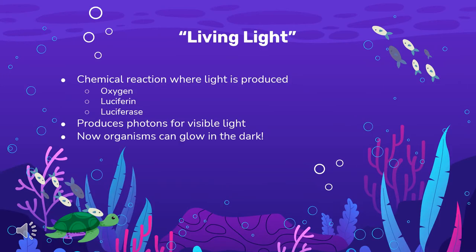So what exactly is bioluminescence? When you break down the word, you get bio, which means living, and then luminescence, which means light. So bioluminescence is just living light. Organisms that can bioluminesce have chemical reactions to produce light in their body. This can happen in any organ that produces light in the organism. For example, the firefly's abdomen is where the chemical reaction takes place.